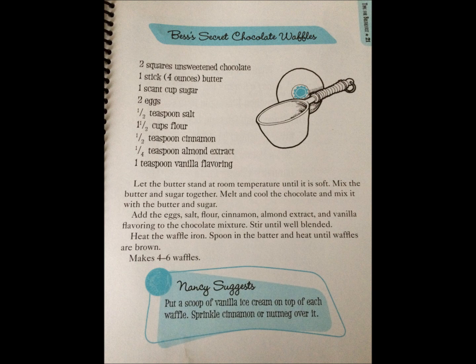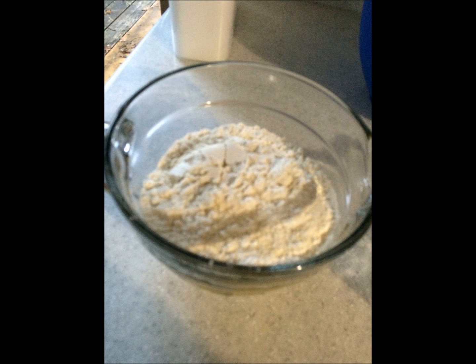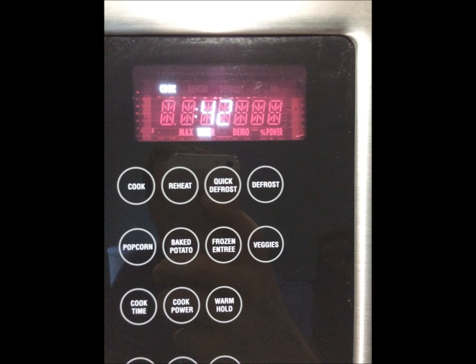Recipe number 9, Bess's Secret Chocolate Waffles. You mix butter with sugar, chocolate, eggs, flour, salt, and cinnamon. I couldn't figure out how to get the butter to work, so I put the entire thing in the microwave for a minute and a half. I'm sure that goes against one of the cardinal rules of cooking.